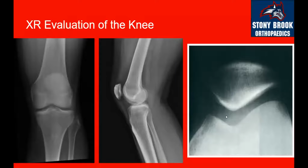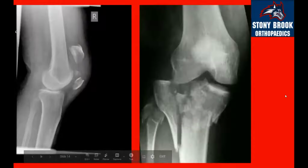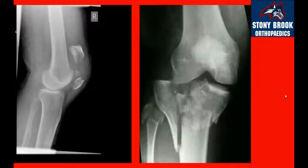But the importance of recognizing a normal x-ray is you also want to be able to differentiate that from a not normal x-ray. So here on the left, you can see a lateral of the knee with a clear patella fracture. Looks like there's some comminution, not a simple transverse. And then here you can see quite a bad tibial plateau fracture. It's important to be able to recognize this when you're evaluating a patient and making sure that you have the full extent of their injury before you do any physical maneuvers to them.